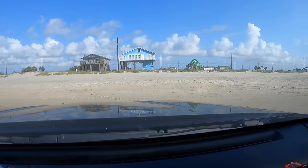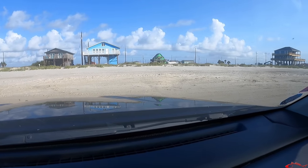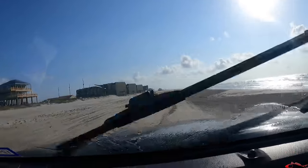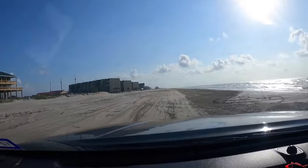So, honestly, I don't think it's really going to matter too much. The only thing I'm concerned about really is this loose sand. You can see that sand. That sand is thick and loose. This is not four-wheel drive. We're going to roll down here, we're going to roll this way, we're going to see what's up. Clear the windows off just a little bit. Yeah, we're gonna see what's up down here.